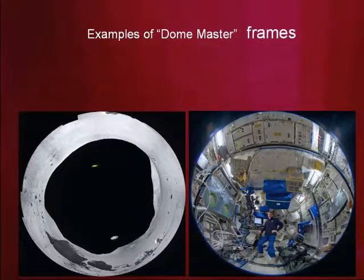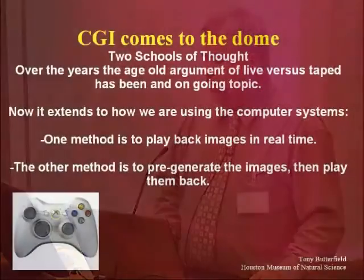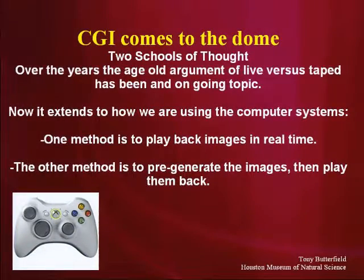These are some more examples of the Dome Master fisheye format. We can take panoramas and stitch them together and have them properly distorted. And on the right-hand side, we've even gone so far as having a fisheye lens on the space station, and they regularly send us pictures so that we can incorporate that into educational programs. Later on, I'm going to talk about how our next project is to combine all those years' worth of astronaut photography into a show.